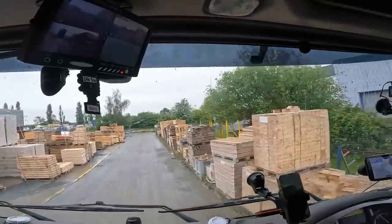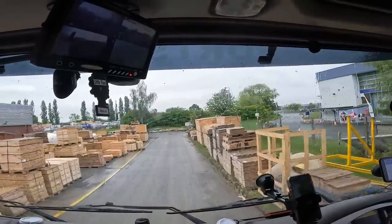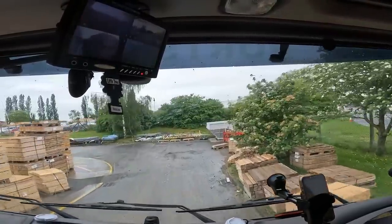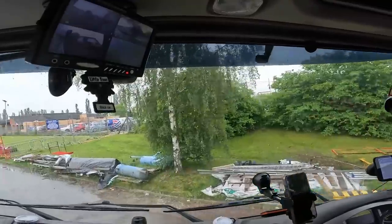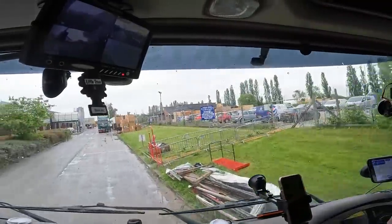Yeah, we're not going to get there till like 1:30. I'm supposed to go to Tetbury and load up yet as well. That's going to be pushing it. That's going to be pushing it, Kieran is planning. Never mind.